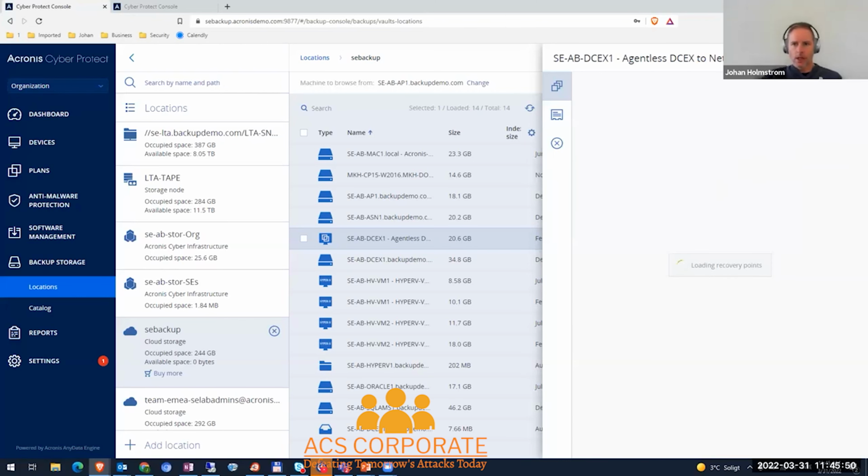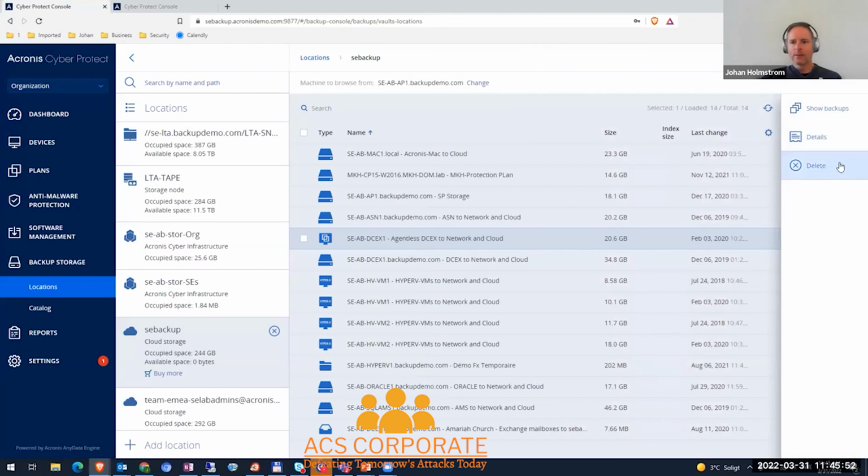Let's close this down. You also have this delete button here. So you can delete either the entire backup set, or you could delete individual backups of that backup set if you want to. So all of that is available here to you.